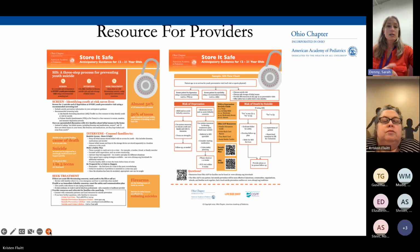So we've come up with this resource for providers where it talks about screening, it talks about intervening, treatment. It also has that workflow that I talked about. And all of these resources are available on our website. They are free. And we encourage you to use them, download them, print them, use whatever it is that you want. Okay, next slide. And we will be sending printed versions of these to you, shipping them to you. Perfect. Great.